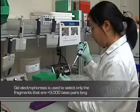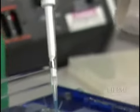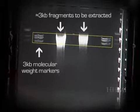The sheared fragments are loaded into a well on an agarose gel. By way of electrophoresis, the different size fragments will separate based on their molecular weight. Once the fragments have separated, a technician using a molecular weight marker as a guide extracts the section of the gel containing the 3 kb fragments. The fragments are then purified from the gel.